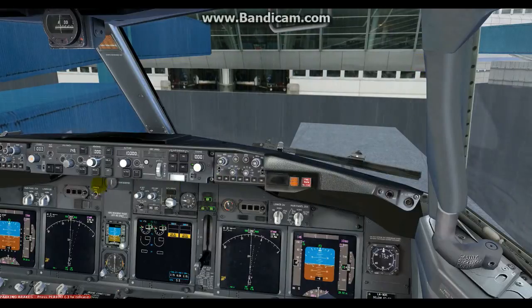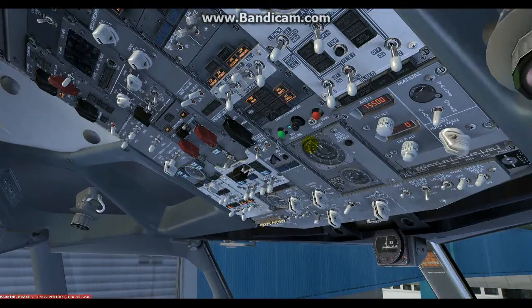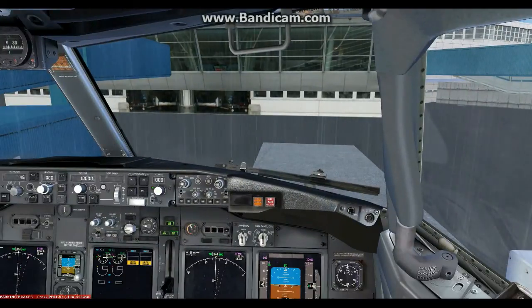So, as I told you earlier, the first officer, you can see he's changing here the altitude for the pressure in the cabin. He's going to go up to 35,000 feet. So I'll get back to you guys when it's time for the pre-flight checklist.